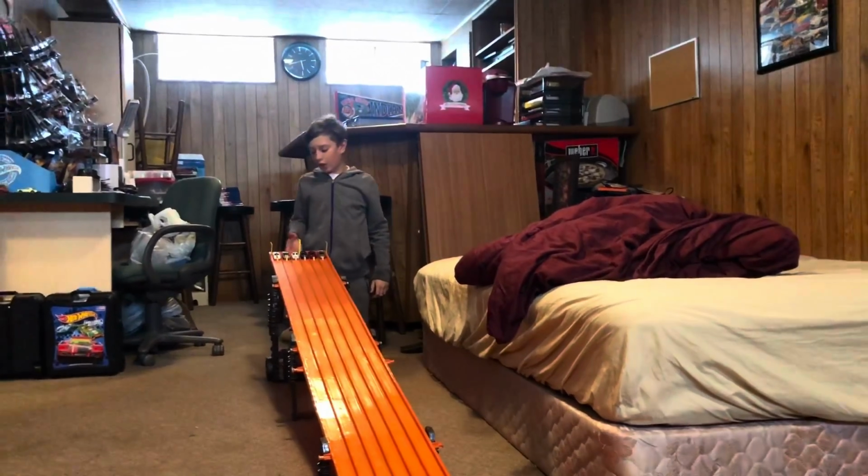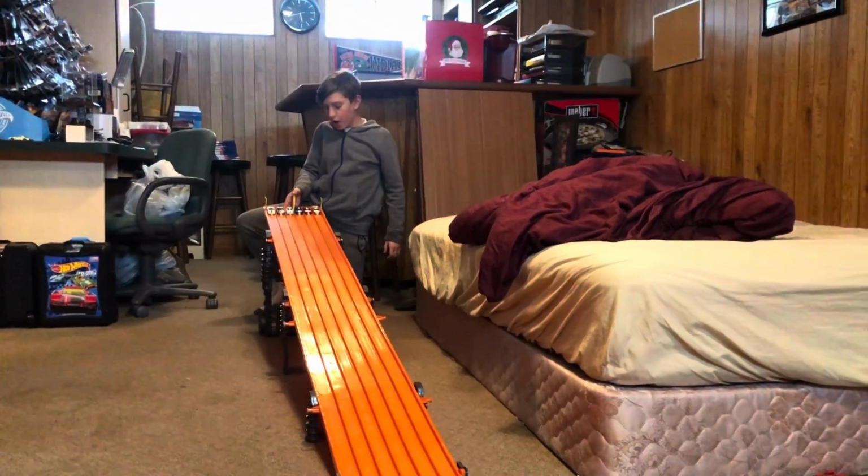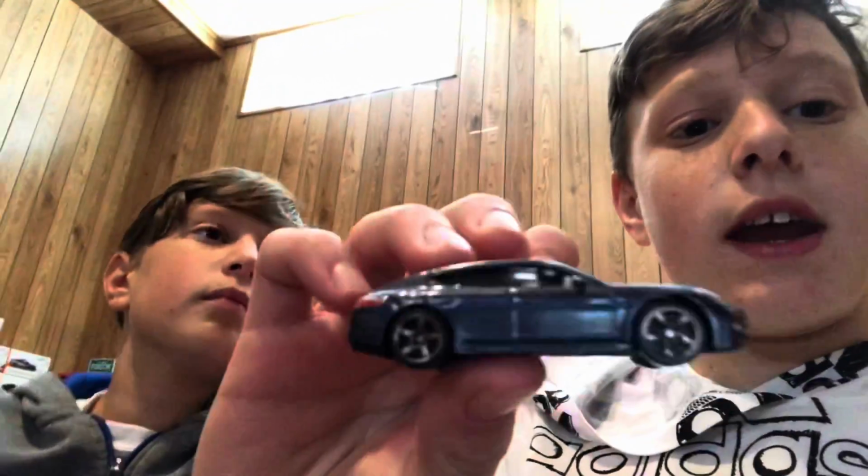Let's get to the race. 3, 2, 1, go. And the winner of that race was the Porsche Panamera Turbo S E Hybrid Sport Turismo, mouthful. You got it before I said it. That is the third blue car that has won. But we know for sure that in this race, there will not be a winning blue car because we don't have a blue car. But another Panamera could win because the first car is a 2010 Porsche Panamera.